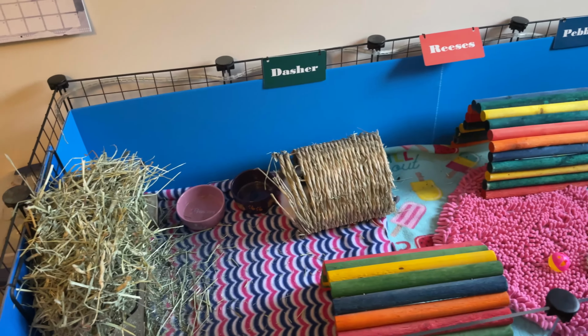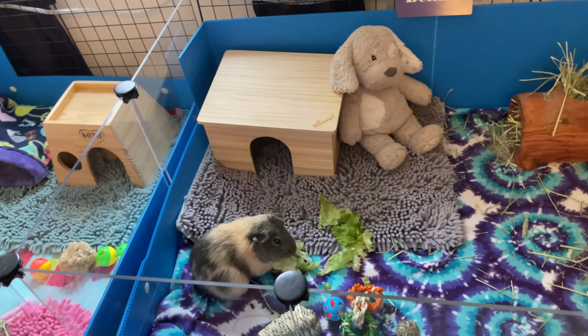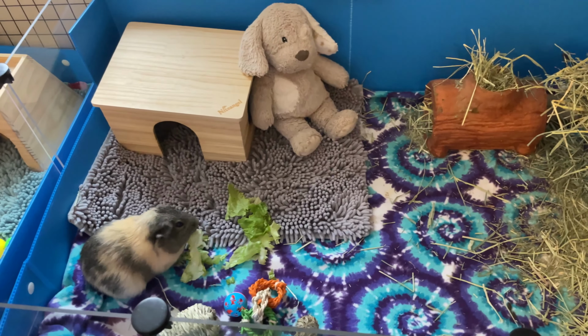So that is basically what I do in the morning time, and then after that I would either go to school or go to work depending on the day, but that is what I do in the morning.